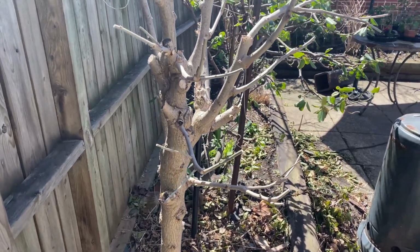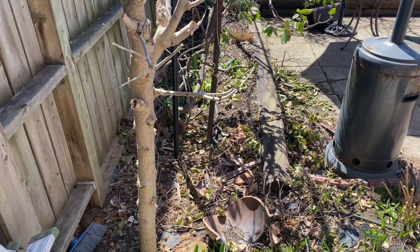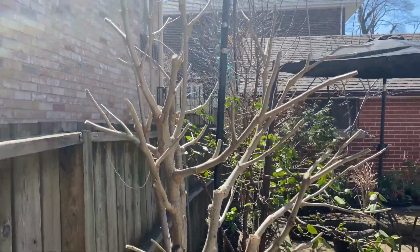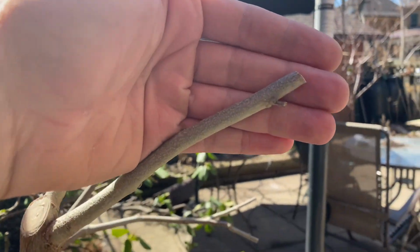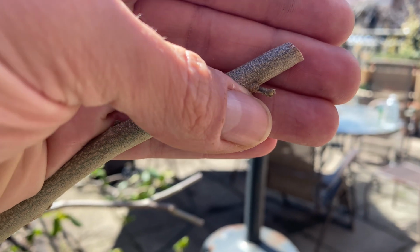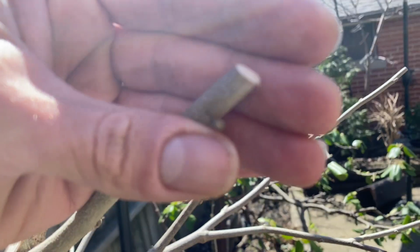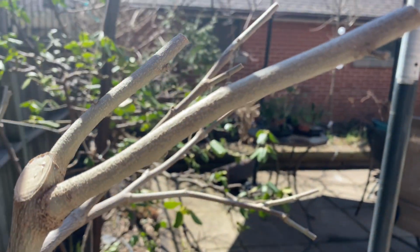I'm just going to do a walk around the yard and talk about the progress of all the trees and plants, how they're looking right now, what the buds look like. First, let's look at this Rose of Sharon. I talked about this one before, and how the buds kind of extend out as twigs first before they actually leaf out or do anything. So that's what's happening here.